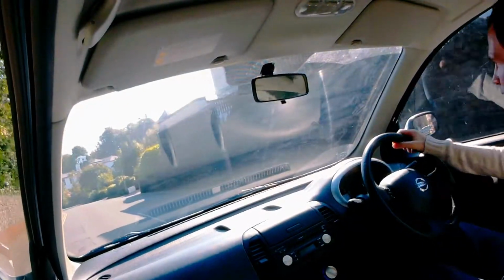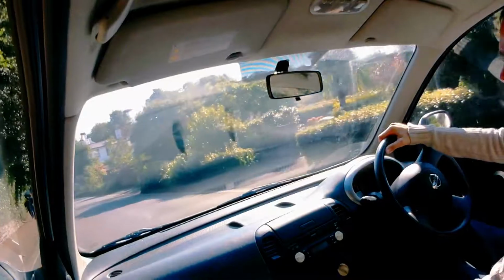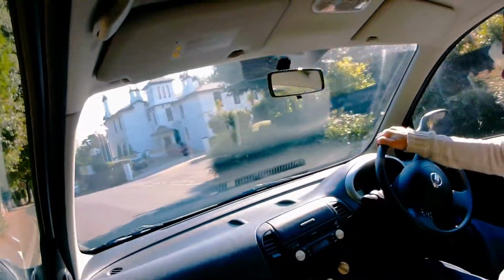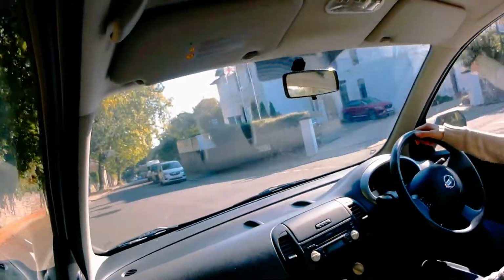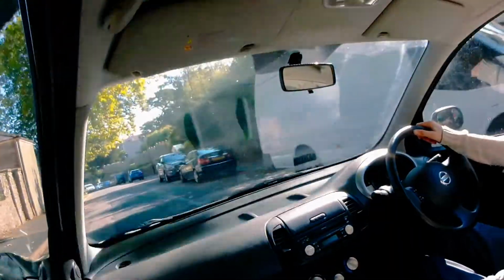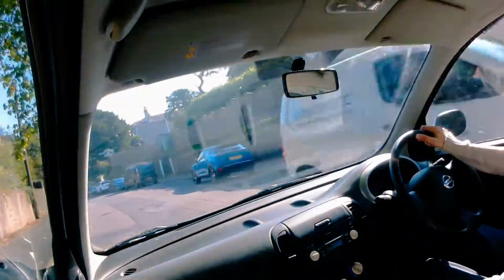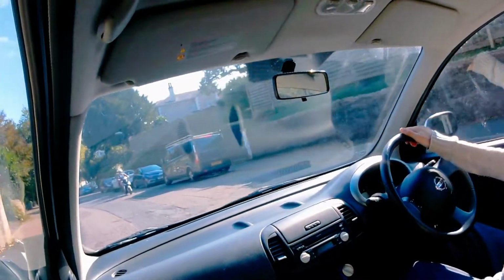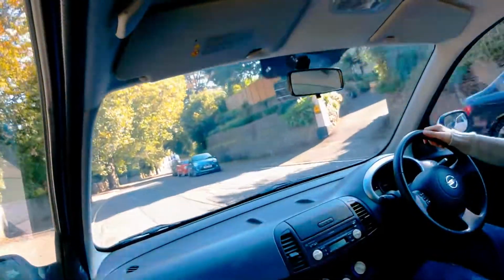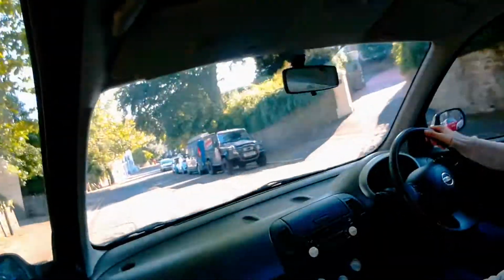Meadfoot Sea Road, this leads down to Meadfoot Beach. I'm not far from Kent's Cavern, prehistoric caves. So I did go in there a few weeks back, Kent's Cavern. Quite amazing place to visit.